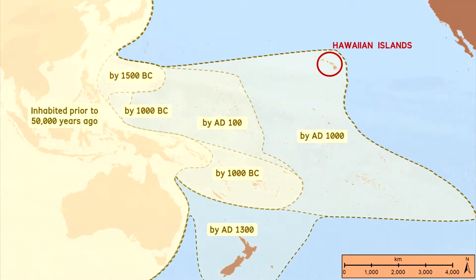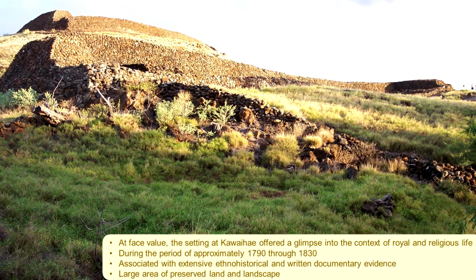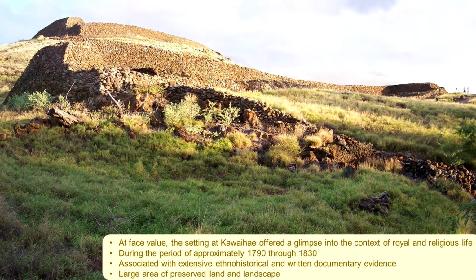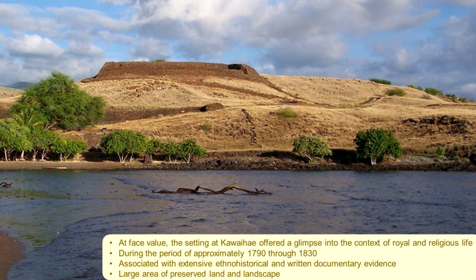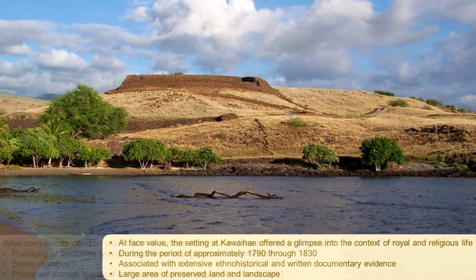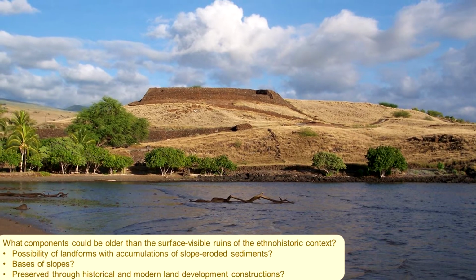At face value, the setting at Kawaihae offered a glimpse into a royal and religious precinct of the historical period, linked with the birthplace of the Hawaiian kingdom. The surviving stonework ruins represented exceptionally well-made and well-preserved examples of Hawaiian sites in general. Furthermore, the large area of preserved land offered a unique opportunity to document a cohesive landscape context. Only certain of the landforms here showed potential for subsurface layers, by definition predating the surface visible contexts.